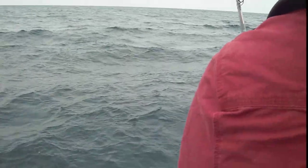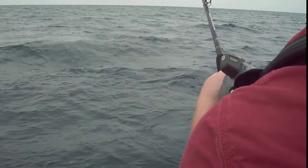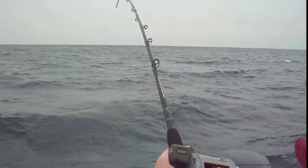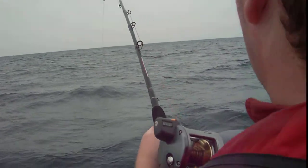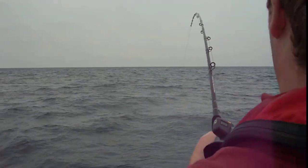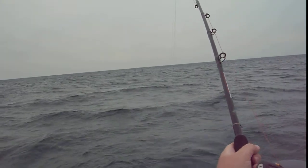Okay, the tough part, we're going through the eye of the storm. Yes, we're in. We got the leader through, all the copper's coming now. I was so worried about that. I'm not that big. It's probably sideways. Maybe he's foul hooked. Oh, how anticlimactic.